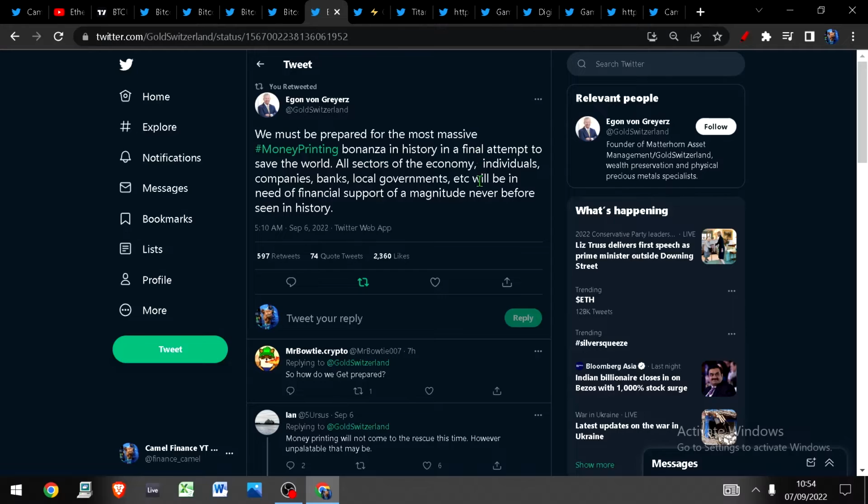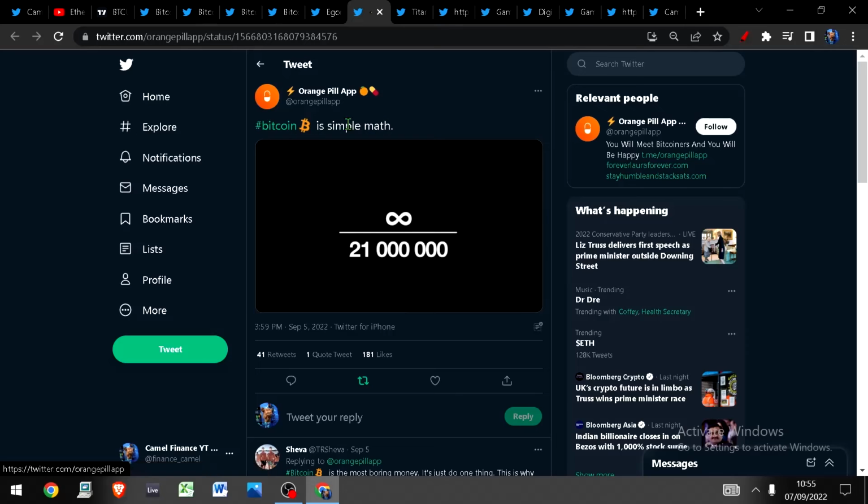Another reason that all of this money is going to flow into Bitcoin is we must be prepared for the most massive money printing bonanza in history in a final attempt to save the world. All sectors of the economy, individuals, companies, banks, local governments, etc., will be in need of financial support of a magnitude never before seen in history. Every single time they have to print more money, they print exponentially more than they did the time before.